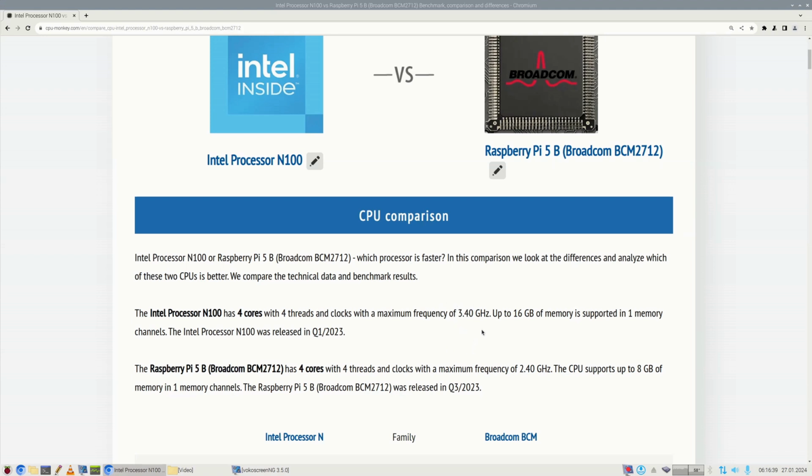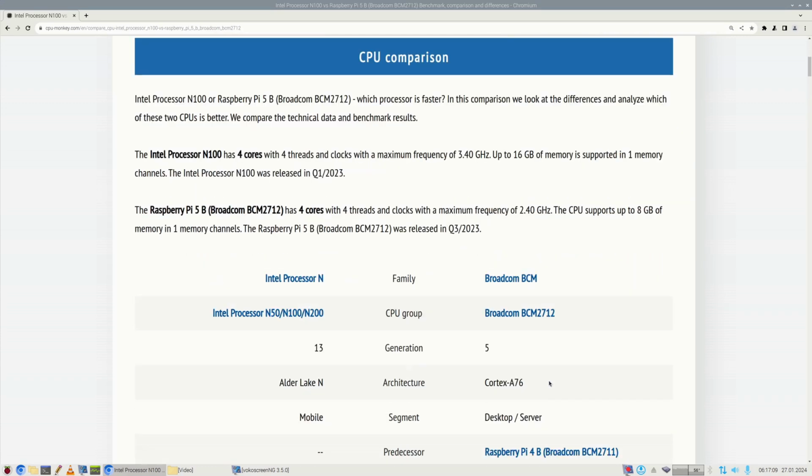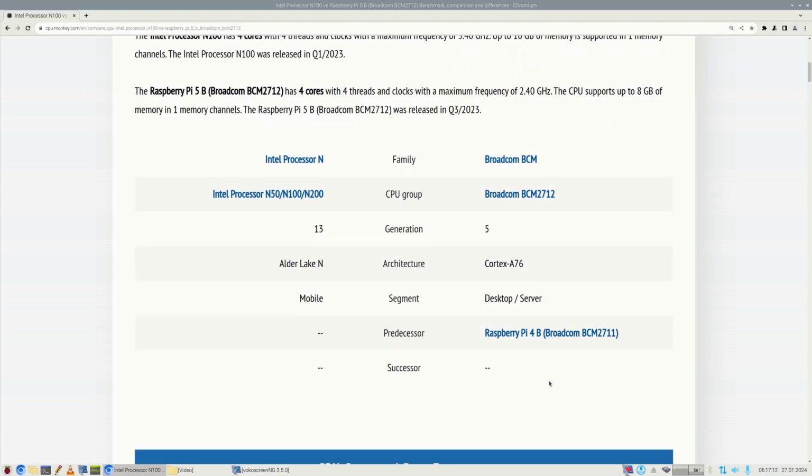We can see here that the Intel N100 processor goes up to 3.4 GHz and it supports up to 16 gigabytes of memory, while Raspberry Pi 5B only goes to 2.4 gigahertz and supports up to 8 gigabytes of memory. But it must be noted that Intel cannot be overclocked, but the Raspberry Pi 5B BCM2712 system on chip can be overclocked to 3 gigahertz, and yeah, it's faster if you do this. About 25% with the CPU and about 20% with its graphics core. We can see this technical data.